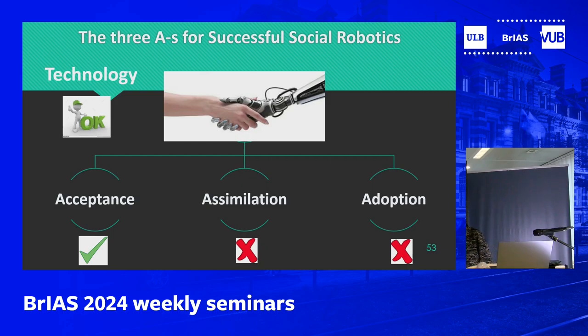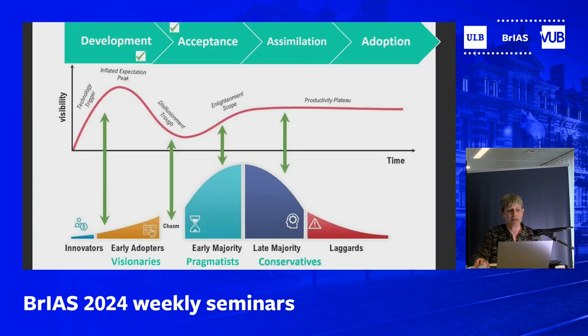Very few studies, you can probably count them on one hand, dealt with assimilation over time, and adoption, I don't think any studies. And this is critical, because if we want to see robots penetrate into the market, you need to deal also with assimilation. And we're only at the acceptance level. That's the maximum we're dealing with, and also very limited.